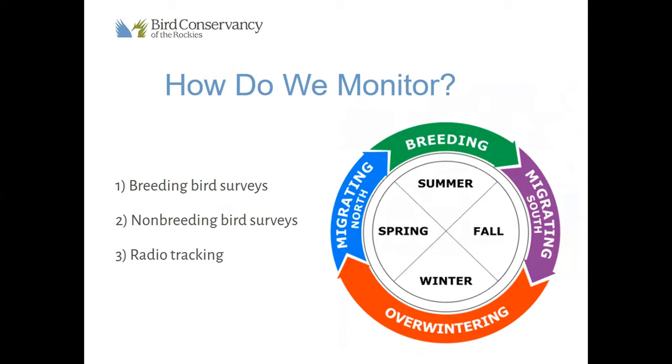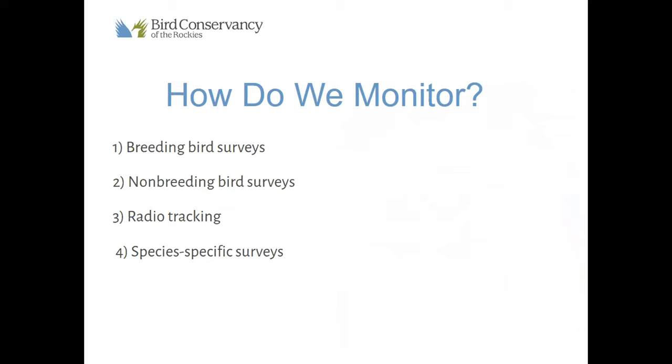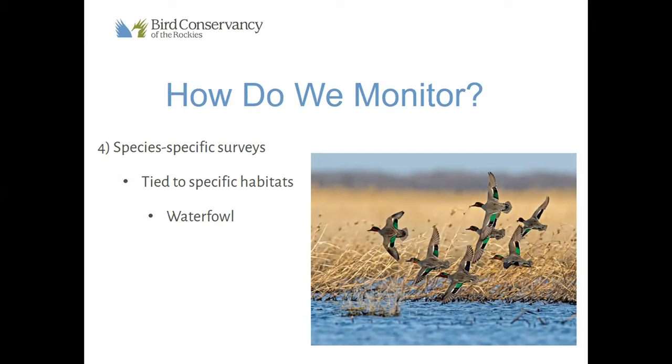Okay. So when we conduct our breeding and our non-breeding surveys, we're typically monitoring a lot of different species at once. Another method for monitoring bird populations involves species-specific surveys where we're only monitoring one or a few species at a time. And one reason we might do this is because a species or a group of species is tied to a specific habitat. So unless we're spending most of our time surveying that particular habitat, we likely won't get a good estimate of population size.